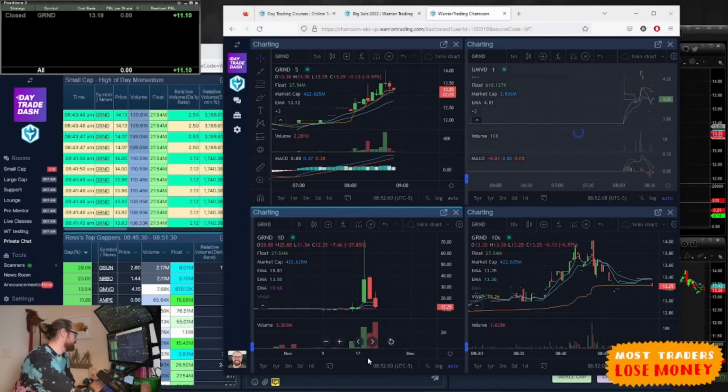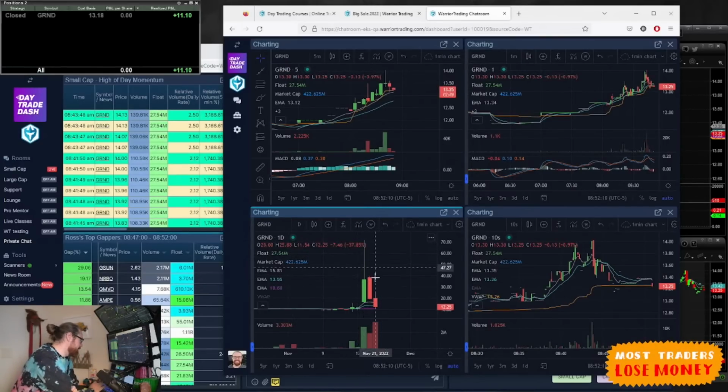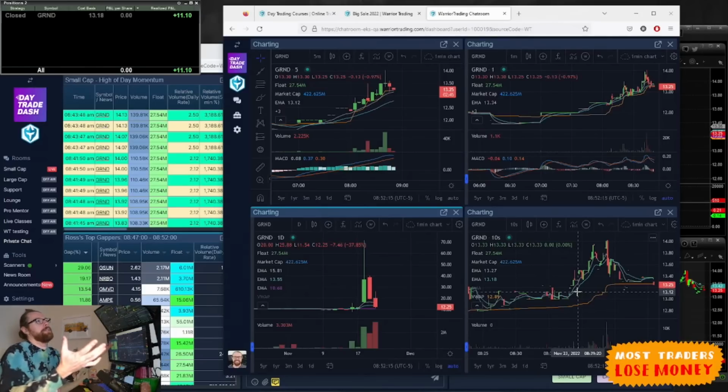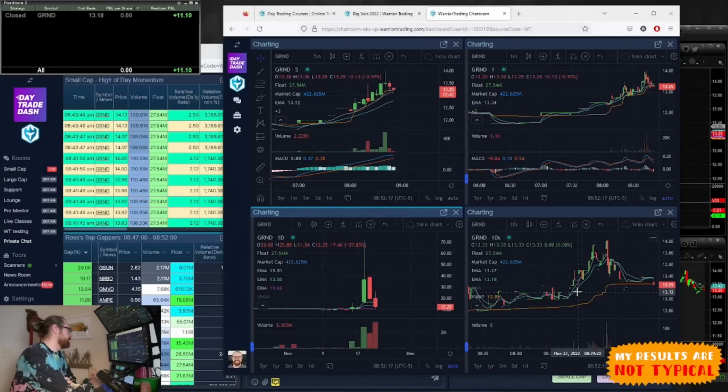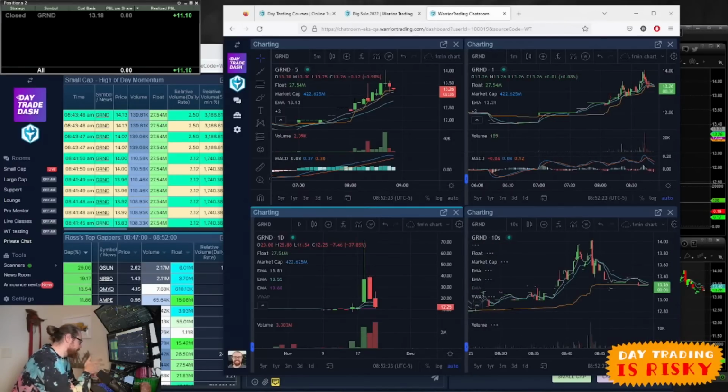Anyways, so that's GRND. Right now, since it's pulled back a little bit, hit a high of like 14, I was sort of looking at it like, okay, it's a dead cat bounce. Squeeze up to 70, sells off, but it's not really getting follow through. So for right now, I'm leaving it alone. It's still early, and for what it's worth, the biggest moves of the day yesterday were after the open.